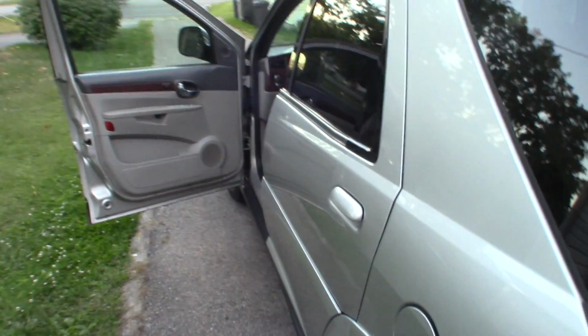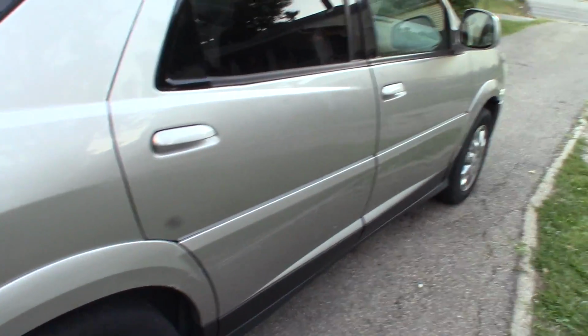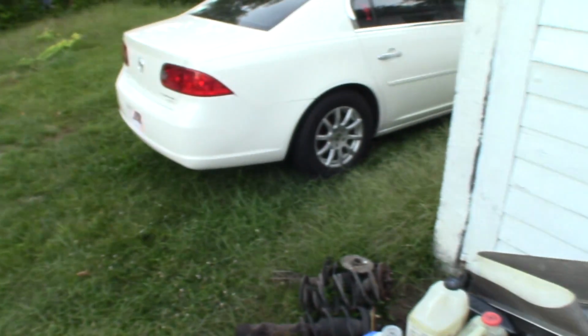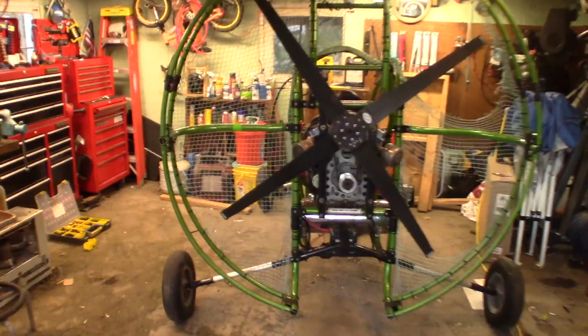It has a little rattle over on the passenger side still. I'm pretty sure that's a sway bar bushing. So I've got new sway bar bushings to put in it here at some point. But I just don't have time to work on my own stuff anymore. So I really want to get the suspension in that, but I got another Buick coming to do brakes on it tomorrow. And I'm waiting on the springs to come in for this guy for the carburetor.